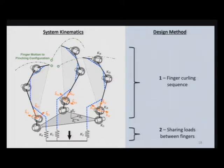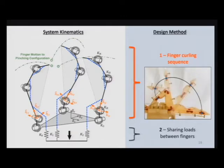So the way that we go about designing this hand is first with the fingers, because that really determines the behavior, what's the curling behavior of the fingers. And we want it to curl first at the base and then the next joint. And that's because we want to be able to pinch inside small crevices.